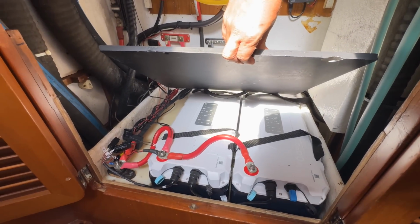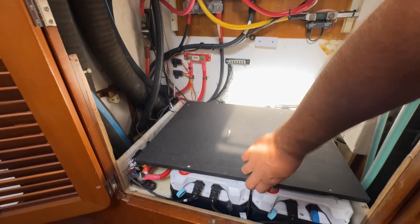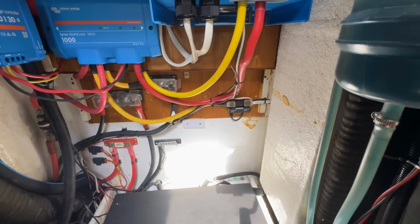So this is 960 amp hours each. I'm sorry, total for both batteries together. So plenty of power out of those 2 batteries. You see the shunt back there.